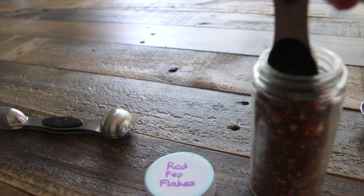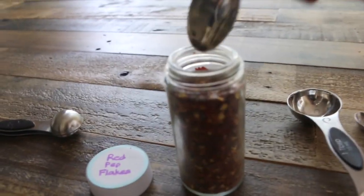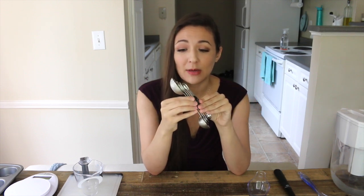And then these are magnetic, so they stick together so easily. I don't like the ones with the ring because I always want to take them off the ring because I don't want to dirty all of them all at once. So this is a really great invention. I've had this for years. The lettering has not rubbed off. I mean, it's really the best you can get when it comes to measuring spoons. Every time I use it, I always think what a great purchase that was.